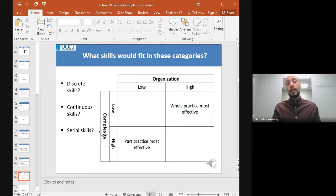So if we look at this hypothetical spectrum diagram here, we have complexity and organization on the axes and then low versus high. So if we have a high level of organization, meaning the parts or components of the skill are interdependent, and the skill is low in complexity, then you practice in the whole method. If it is low in organization and high in complexity, then you do part practice.